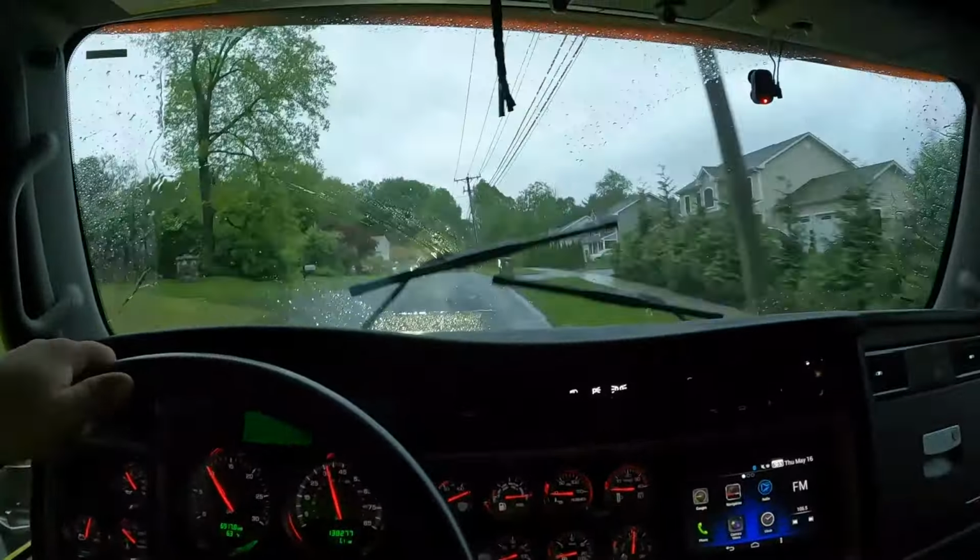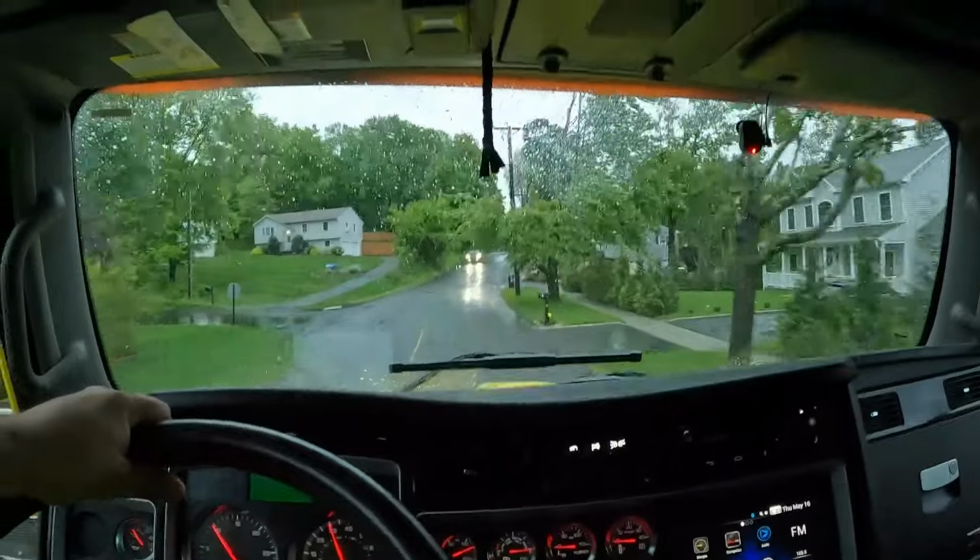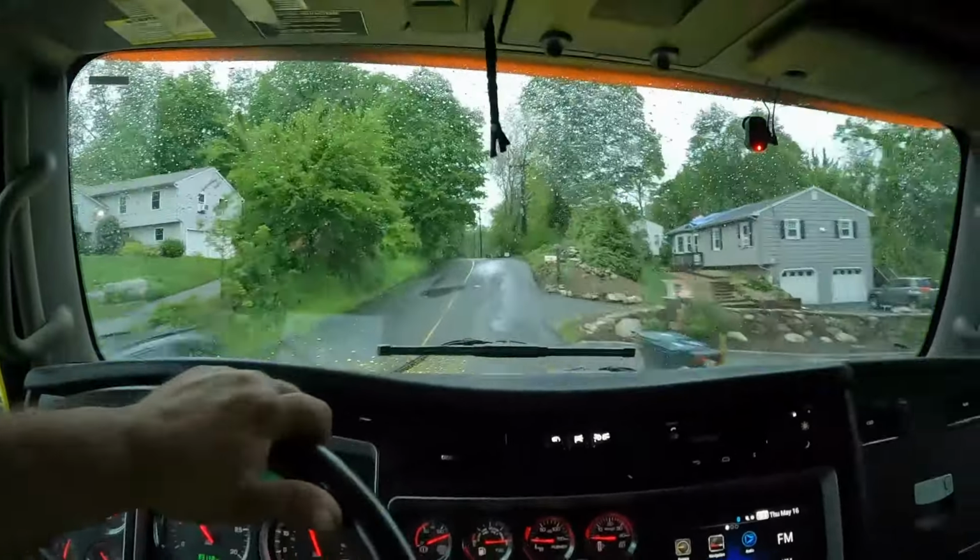All right, let's get cooking. We got about a 40-minute ride down to, oh, I don't think it'll be 40. We got a little bit of a ride down to Westport there, so let's get cooking.